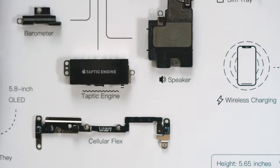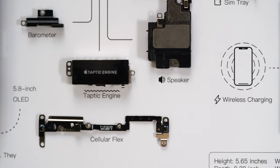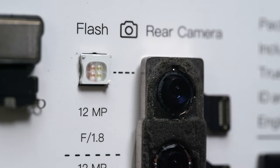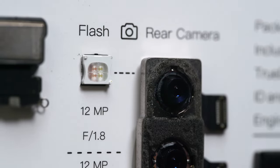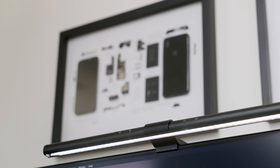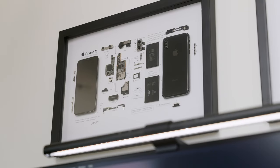But I mean, come on, just look at them. They look sick. They completely take apart their products and organize them in such a beautiful way, and then add labels and details about what each piece is. I asked for the iPhone 10 because I used to own the 10S, and this design is just nostalgic to me. And it was also a huge turning point for Apple because of this new iconic design.